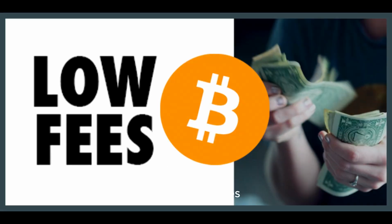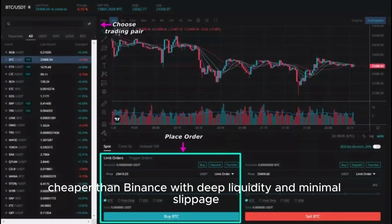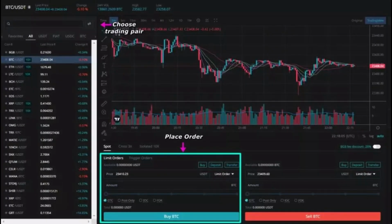Low trading fees, 0.1% for spot, 0.02% for futures makers. Cheaper than Binance. With deep liquidity and minimal slippage, Bitget is a great choice for active traders.